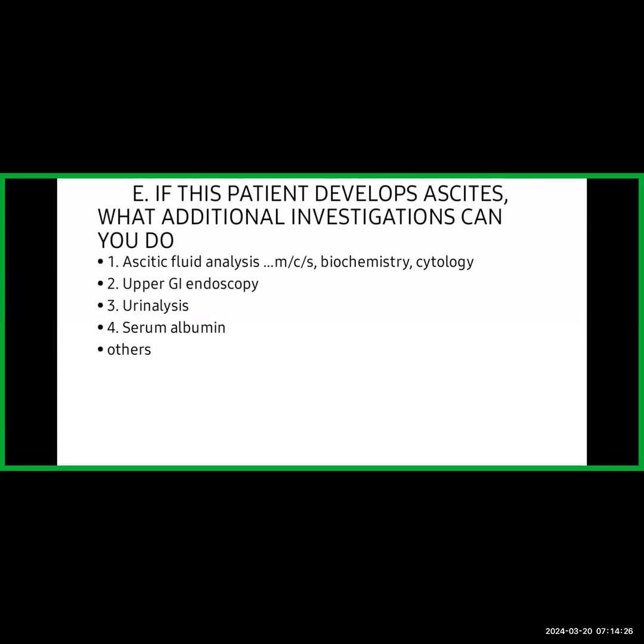Because if she developed cirrhosis or chronic liver disease, likely the serum-ascitic fluid albumin gradient will be high, more than 1.1 gram per dL. So that will add to the diagnosis that likely she developed decompensated liver disease from cirrhosis. I also like to do cytology to look at the cells.